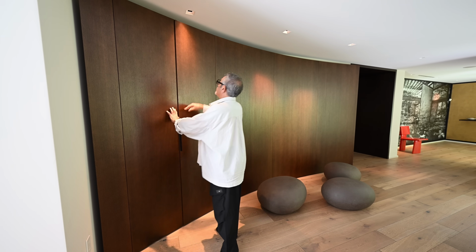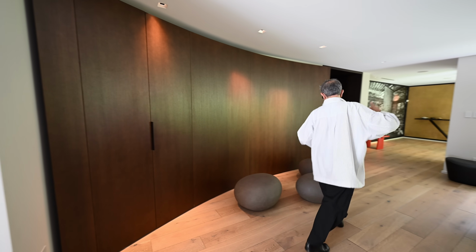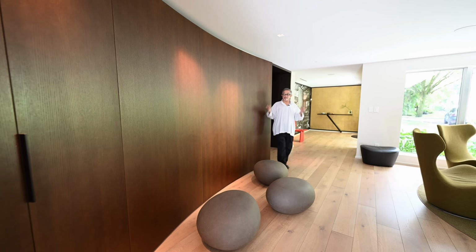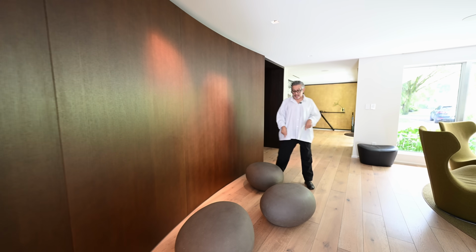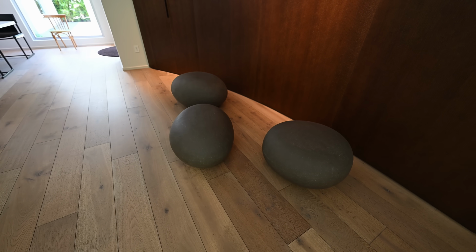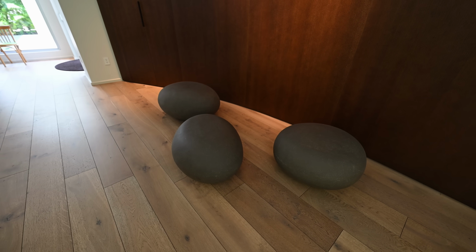And then in front, because of the sculptural quality of that, I decided to put 3 pieces from the same company that did the vessels outside, from Atelier Vierkant. These are all ceramic, and they're very resistant. And believe me, when we party, we dance on top of that.